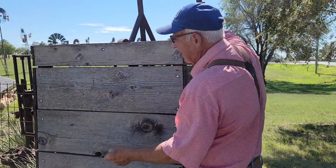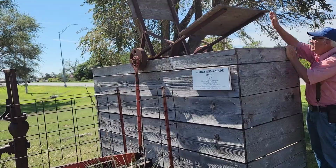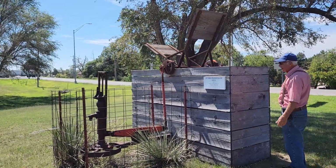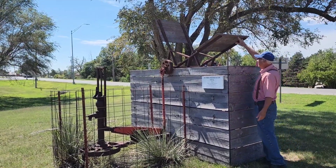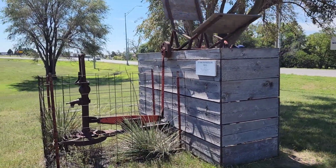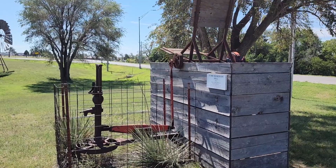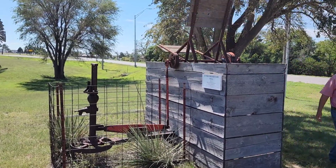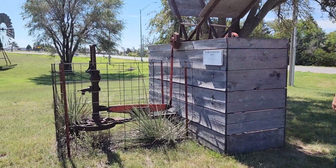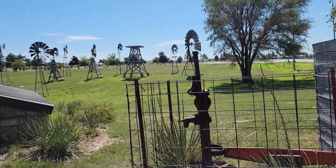Now it ended up working. Over there you can see the pumping action. Oh, okay. I thought maybe since the wind was out of the north. It's not gonna do it though. How clever. Wow. We've got some real ingenuity that runs in this part of the world. Yeah.